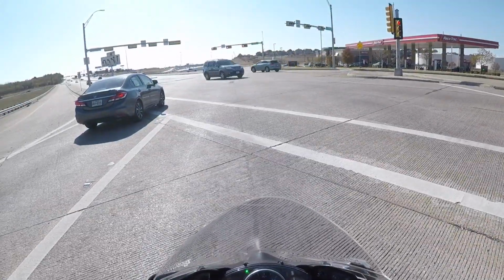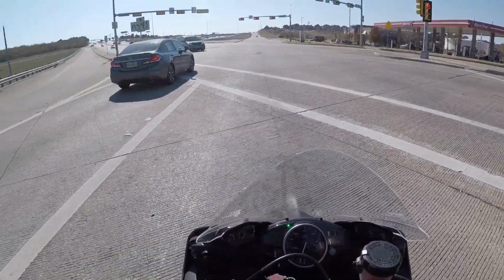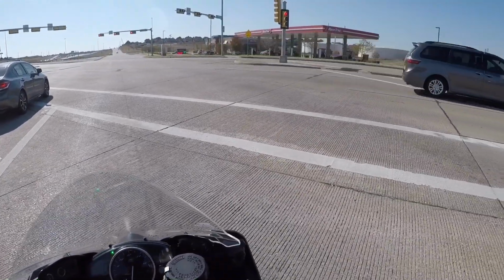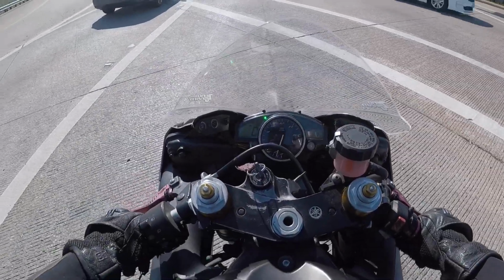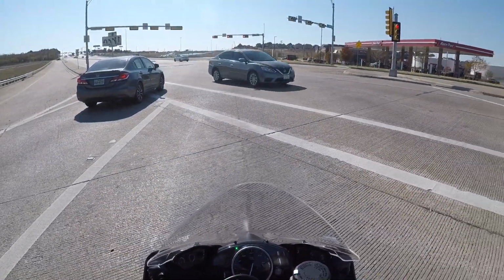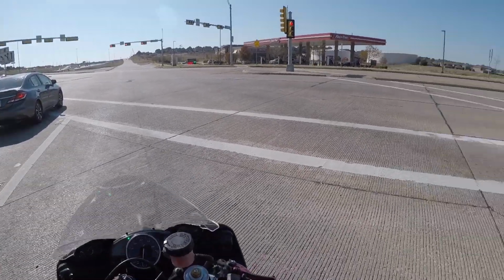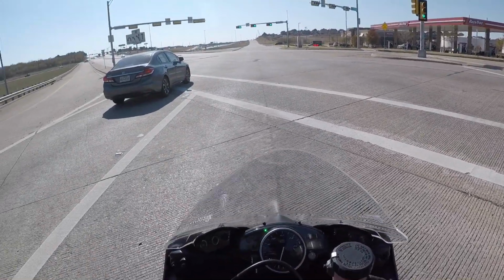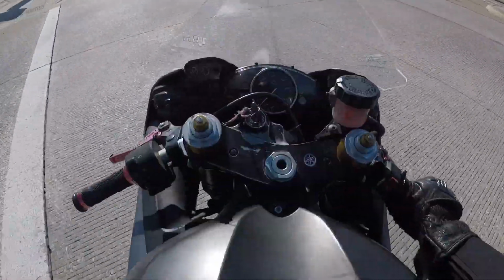And this is just one of my biking homies I've been knowing for a while, and we've been doing a lot of trash talking for I don't know how long, because my R6 basically has just been sitting up collecting dust, and I finally decided to go ahead and put it back together. So we're gonna battle it out to see who has the fastest 600.